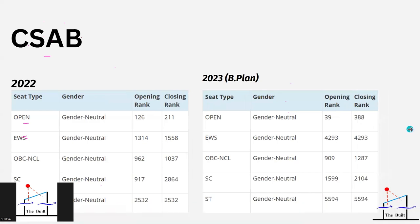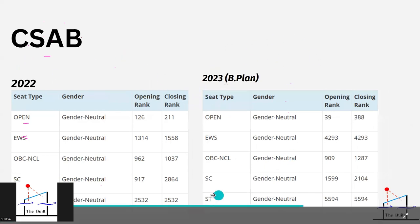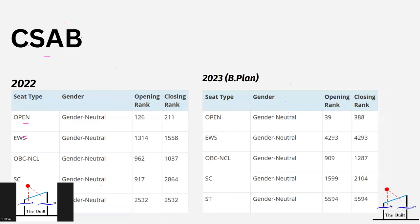This is the same for the planners. For open general, you can see 216. Sorry, this 2022 is for the architecture students, and this 2023 is for the planners. You can pause the video and look through the table.